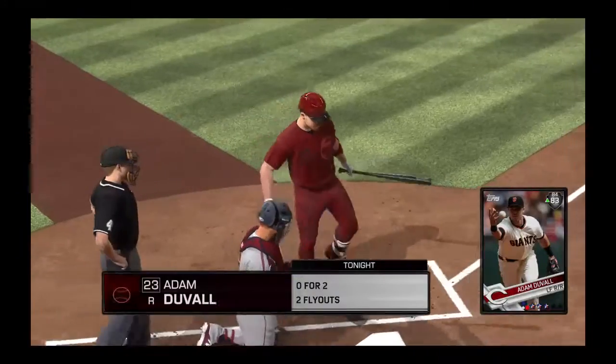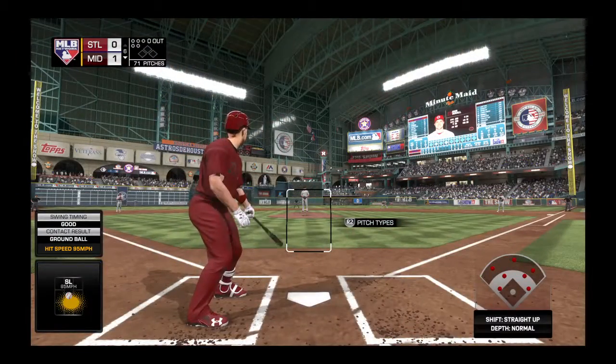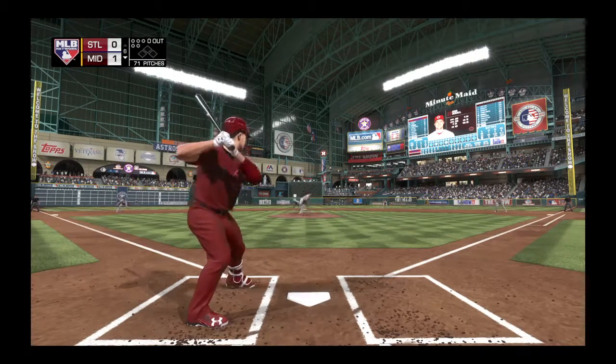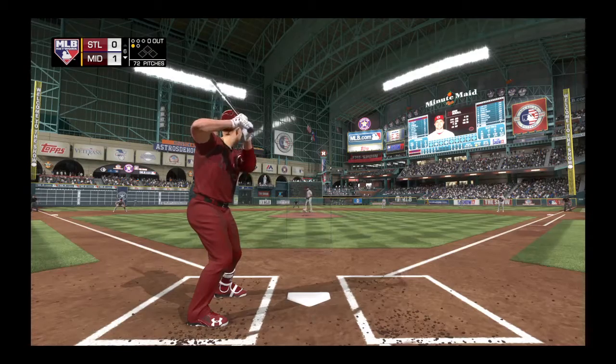Ready for another shot now. Adam Duvall. He started out the evening 0 for 2 so far. Adam Duvall. Into the windup and the pitch. Late that time for a strike. He couldn't quite catch up to that one. He needs to get his foot down and see the fastball out of his hand.